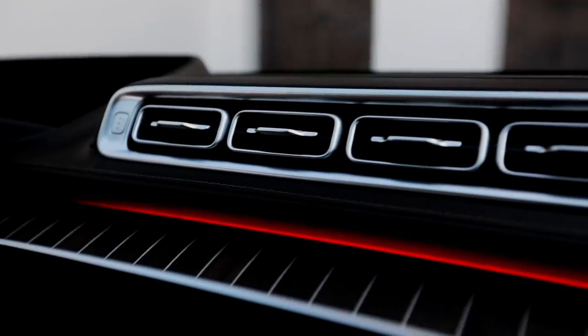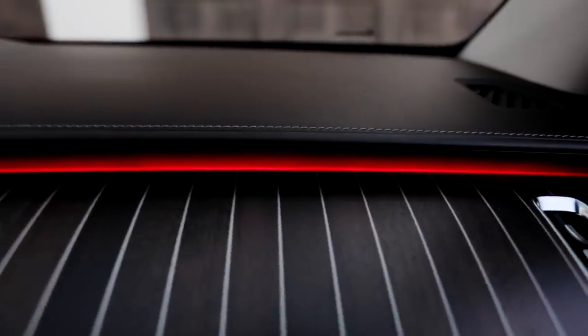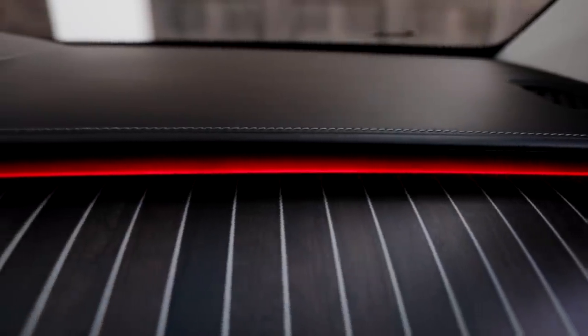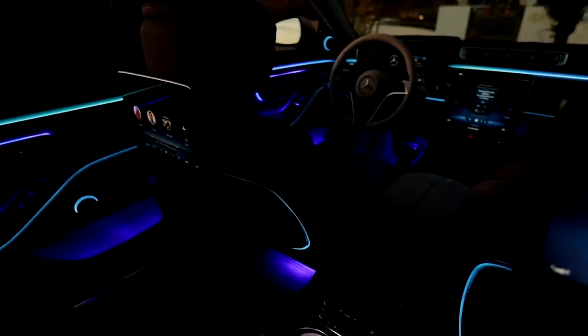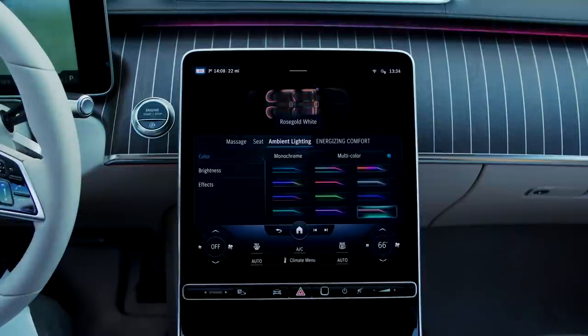There are some things that are specific to the Maybach, and as we go into the system right here, it starts with the ambient lighting. Now, you can get the ambient lighting package in the regular S-Class, but specific to the Maybach is this last color option, which is rose gold and white.